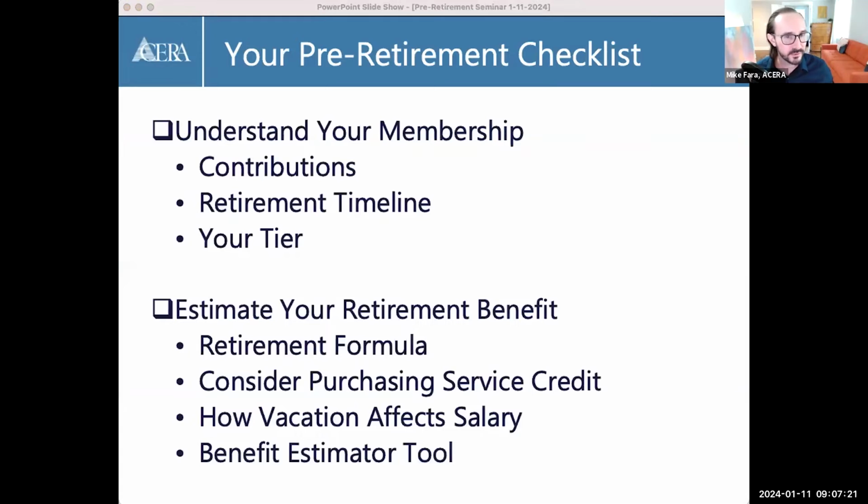And I really enjoy this part of my job because I like taking all of this kind of complicated pension information and breaking it down for you into digestible bits. So that's what we've done here in this checklist. Okay, this is your pre-retirement checklist.